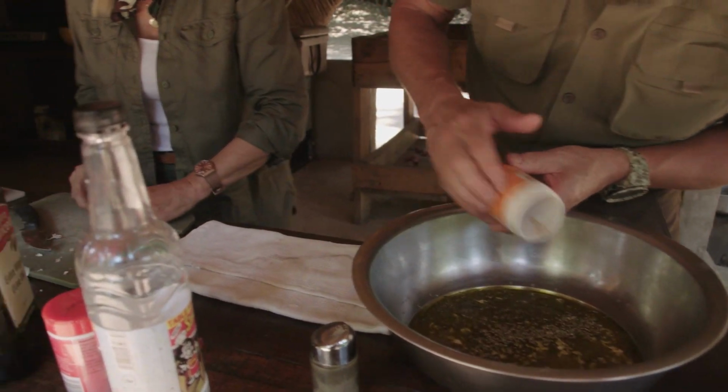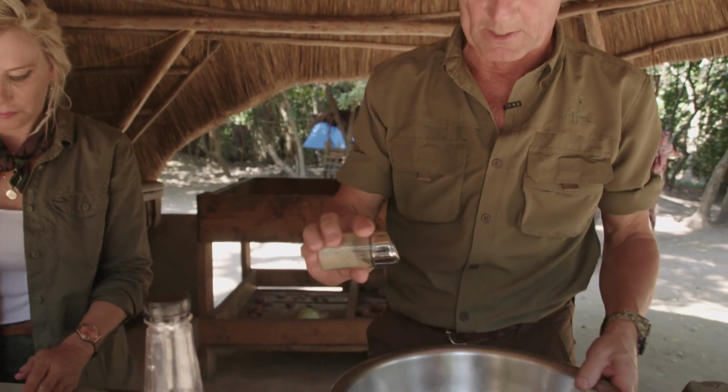And you gotta have some cumin. We're in Tanzania. There's a lot of Arabic influence here. And I've got a feeling homemade gyros. We're gonna go with some regular black pepper as well.